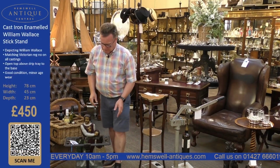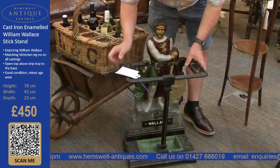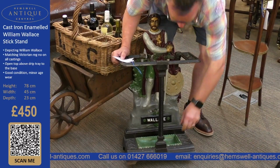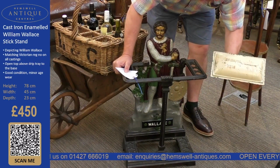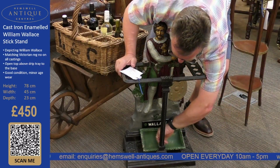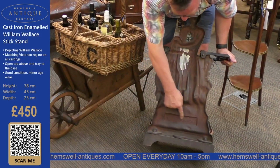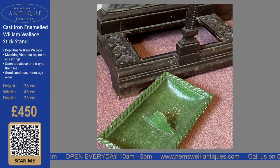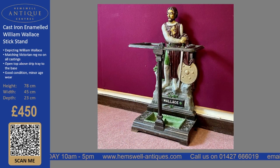Okay, the next thing I chose was this William Wallace stick stand. It has actually got all of the matching registration numbers on the plates. So just here on the bottom, and then on the back of the item it's also got the registration number here, which is quite unusual to find, but it's just something really, really different. That cast iron enamel stick stand depicting William Wallace.